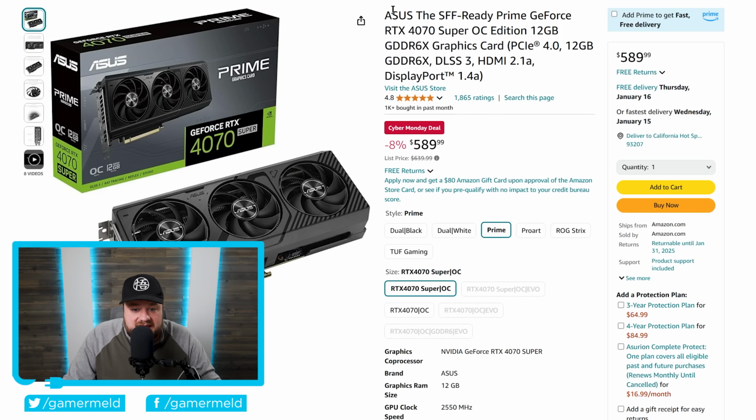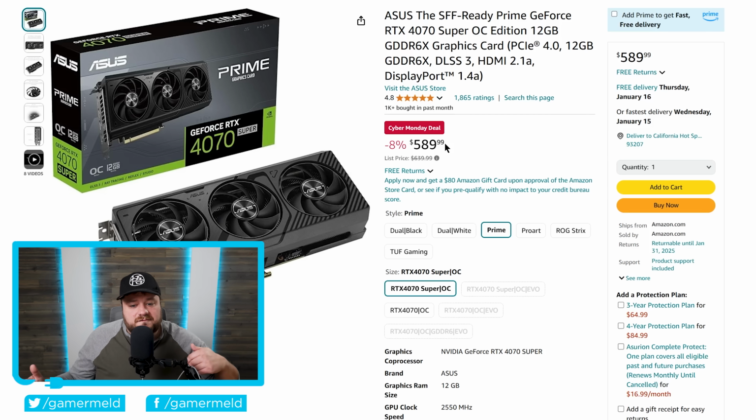Following that up, we have the Asus RTX 4070 Super OC Edition. This one is down to $590, not a great discount, but at this point just about anything is nice. With that said, as you'll see later on in the video, you may want to hold out for the RTX 5000 series, though I will say those GPUs don't look cheap.